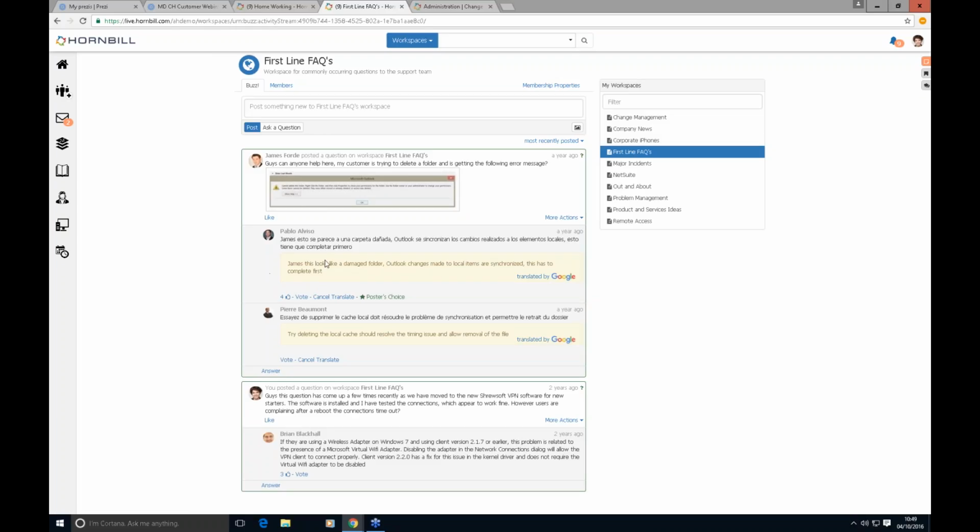But the key thing, aside from the language side, is the fact that actually 4 of James's colleagues and Pablo's colleagues have actually come back and said Pablo's response is the correct response. That's accurate, if you like. So the nice thing here is that James could then go ahead and open a request from that particular thing, or go away and fix the issue. But regardless, the fact is he's got the answer and it's been validated. But most importantly, it's not stuck away somewhere in email.